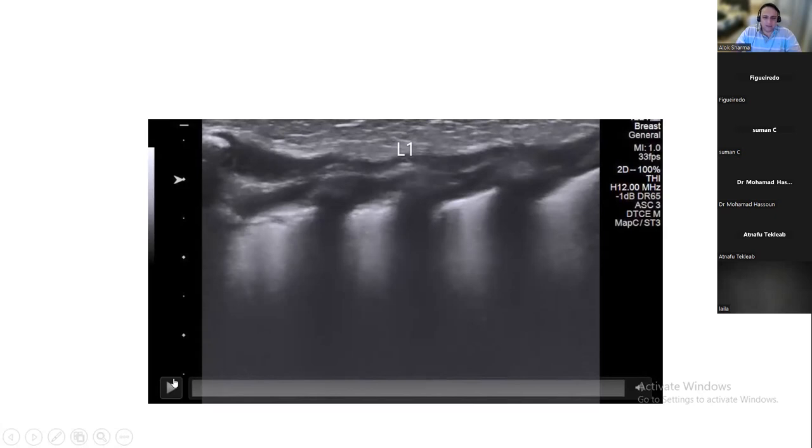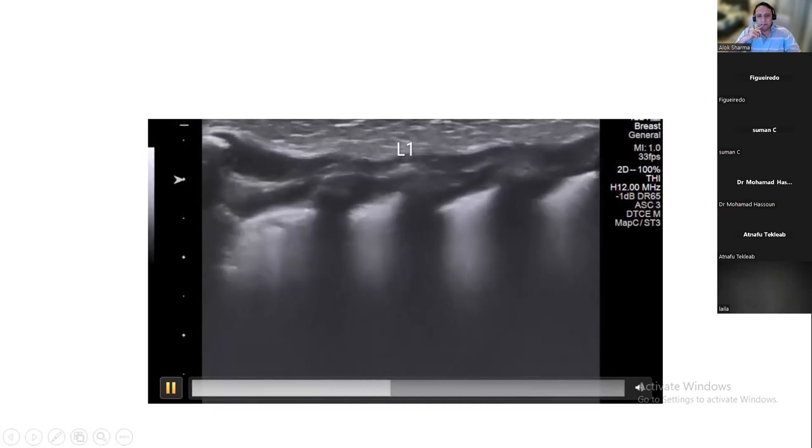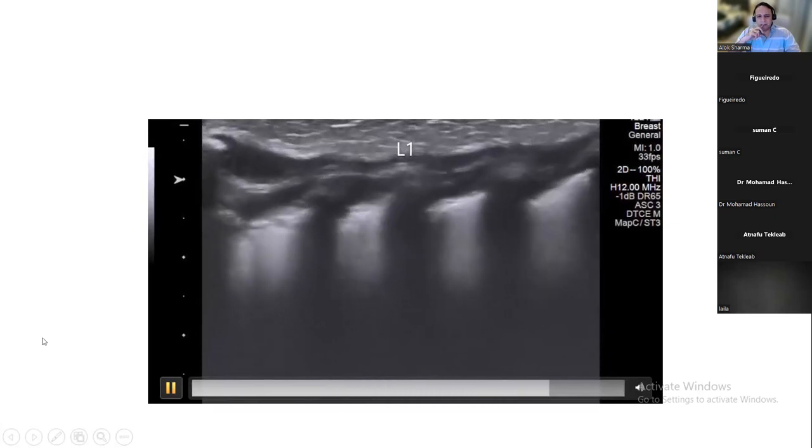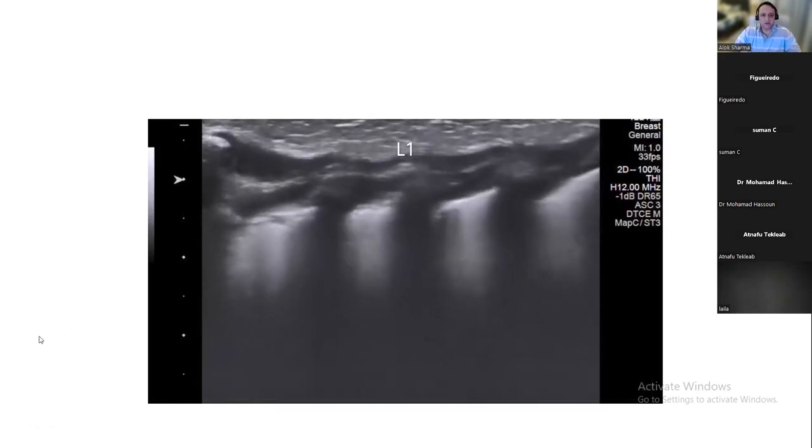This is a term baby. I tried to use a region of classification. So this is L3. Pleura is sliding, thickened, but broken. And so we're still on L1? This is L3. This is L3. Okay, my apologies. Yeah, sorry.